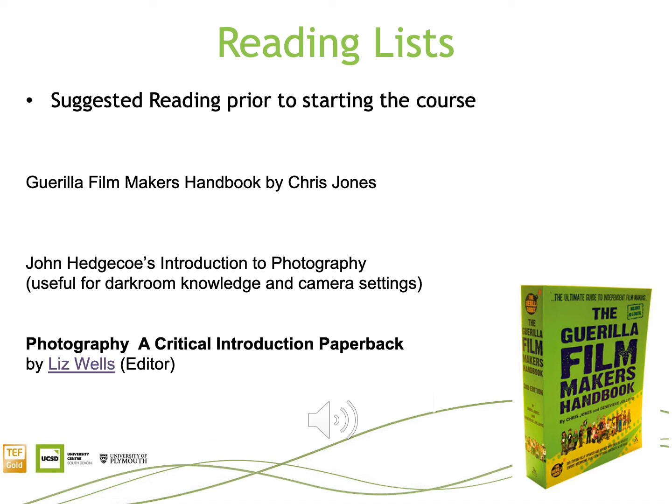John Hedgecoe actually died, I think, about 2012, something like that. So they do reissue these things, but it will certainly be more of a focus mainly on darkroom skills and some of the early digital skills as well. But really it's about understanding the basics of photography: shutter speeds, apertures, ISOs, things like that. So it's a good one for that. And then finally there, Photography: A Critical Introduction, Liz Wells.